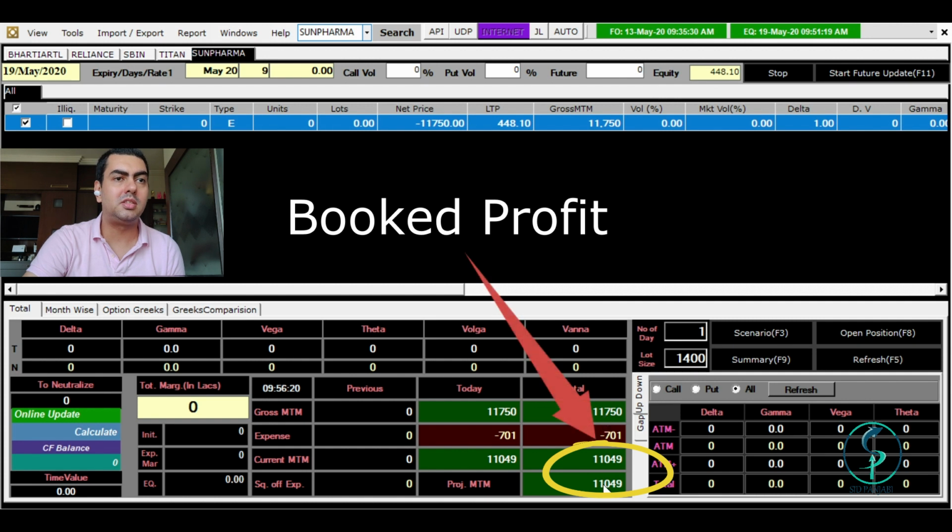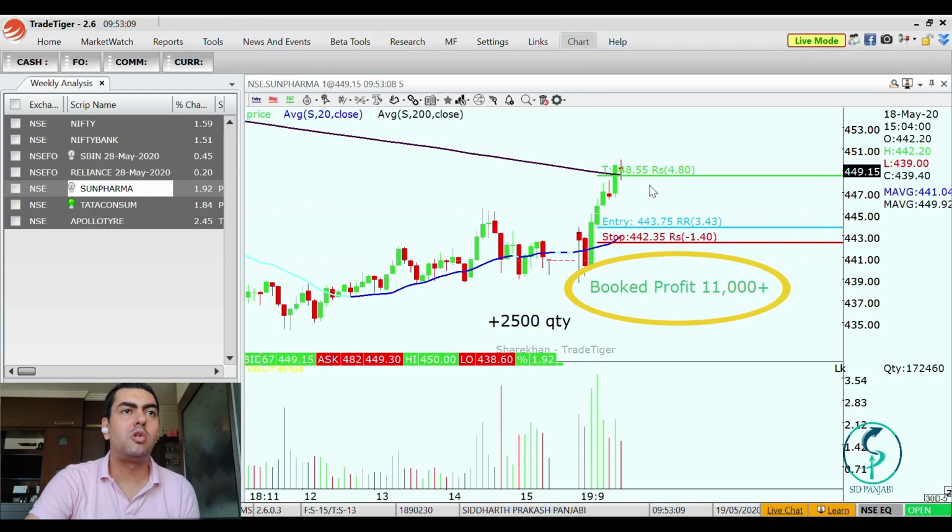And after all expenses, net profit of 11,049 rupees. So this is our booked profit on the chart, and Sunpharma did make a bit of a high after that, but it's fine. We exited, we got our risk to reward, and we booked 11,000. Boom!